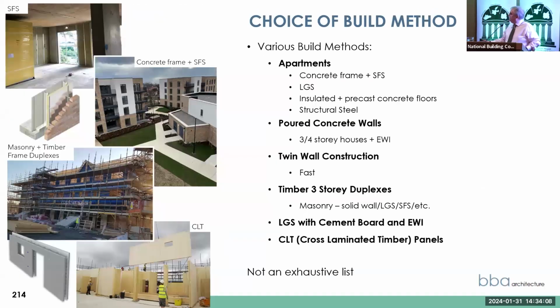If we move on to apartments, the top frame, if you can't see it there, is the inside of a concrete frame, flat slab construction with concrete columns. SFS construction was then used for the inner leaf of the external wall and internal walls. And the yellow on the left-hand side there is a bathroom pod. We found them to work really well, and the SFS worked really well, but we spent a lot of time working out the details.